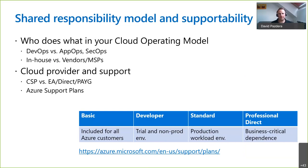And you have various models. Obviously, DevOps is quite familiar to people. Then there is a model called AppOps, where you have an application team who only knows the application and what it's due from the business perspective and can do some technical configuration, but they don't want to handle the infrastructure operations. So that's how maybe vendors or managed services partners come into play.